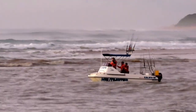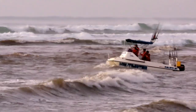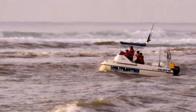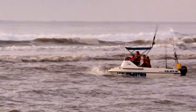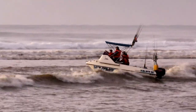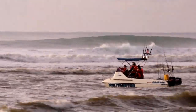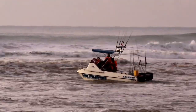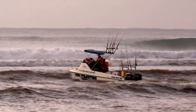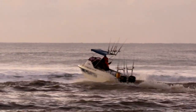Slowly down the channel. Small boats have to negotiate this rapids that's forming inside the channel a little bit differently than the bigger boats. And he's on the power, Rosebowl opened up in front of him. He's going for it.